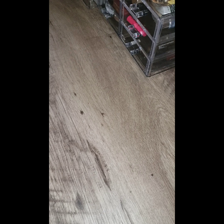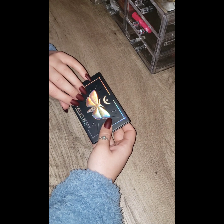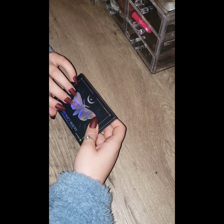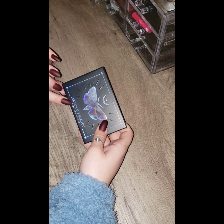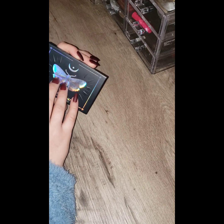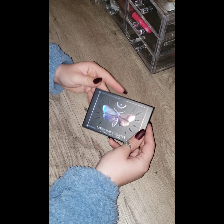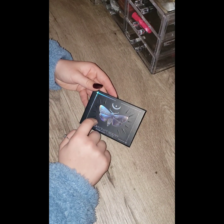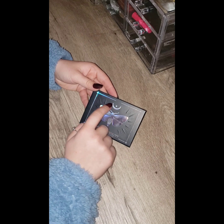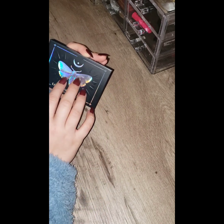So my first one is this one right here. It's from Lovecraft Beauty. It's their eyeshadow palette. It's such a beautiful palette. I love the packaging. We've got a nice little moth in the center, very holographic, with a moon and a little cross. It's very simple, but I love it. Of course, maybe I'm partial because I love butterflies and moths.